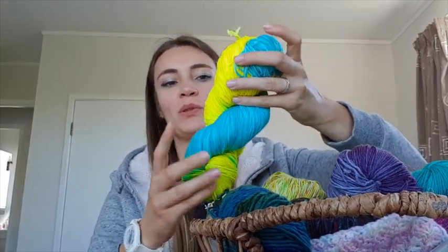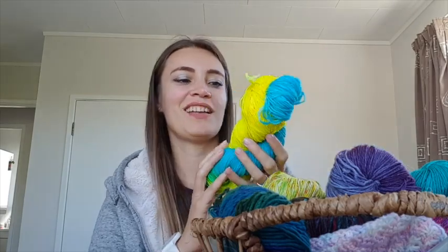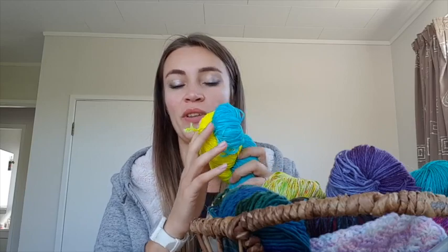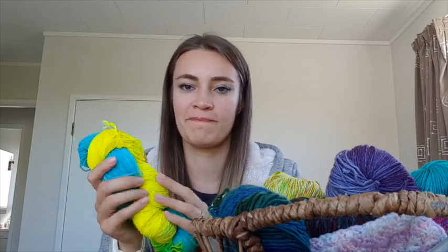So this beautiful skein I was inspired by Van Gogh. Remember my top from one of the first episodes that I knitted? So these are the colors that are there. Not so much yellow there, but still. I love the turquoise and bright lemony yellow together.